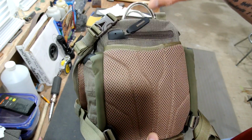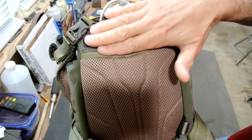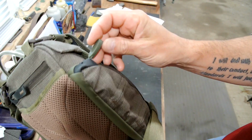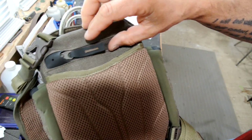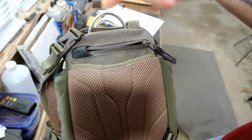This little zipper pocket here is the same as the other, except it has a thin pull, because this goes against your body. Instead of having this big rubbery one against your chest, you'd have this thin one here so it lays flat. This pocket here is pretty cool because it serves two purposes.